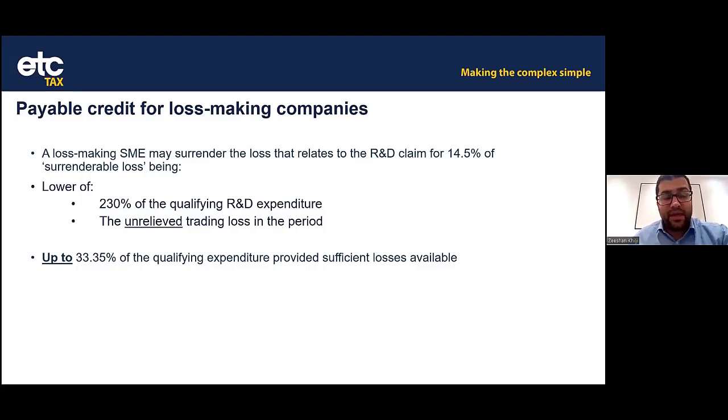So what this means is that as long as there are sufficient losses available, loss-making companies can actually claim up to 33.35% of the qualifying expenditure. The 33.35% is essentially calculated as 230% of the qualifying expenditure times 14.5%, then times that by the corporation tax rate, so 19%. So you can work that out in your spare time to make sure that works, but it does.